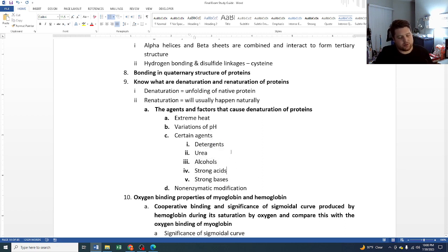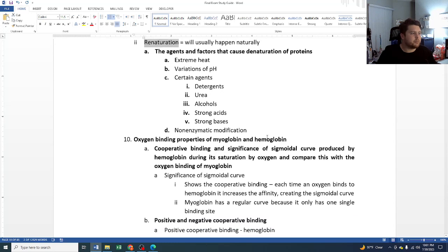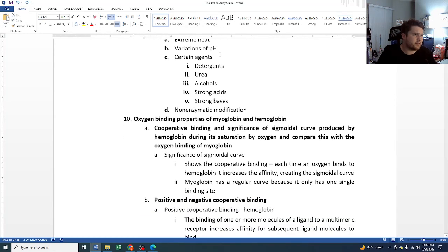And if you move them back into a neutral environment, then they will typically renature. If they get destroyed beyond a point of just your standard denaturation, then they won't renature. But it takes a decent amount for that to happen.